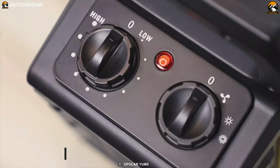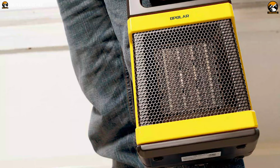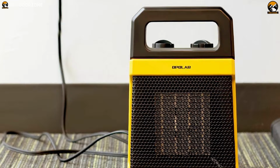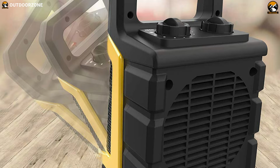It offers whisper quiet operation at 50 decibels so that you can experience a restful sleep, reading, and working without any disturbance. This compact 3.5-pound heater also offers overheat protection so that it can automatically shut the unit off when it gets overheated. Also, if the device accidentally falls down, this feature will also turn itself off to ensure user safety.